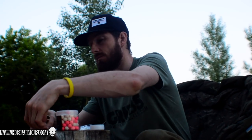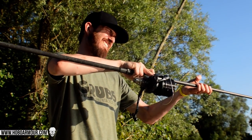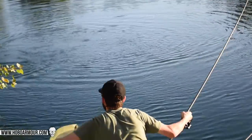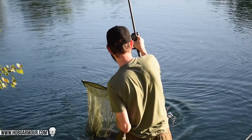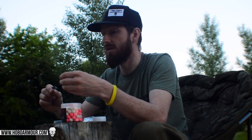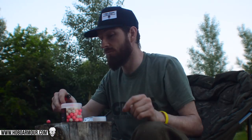So yeah, now this is the third attempt to tie this, because the first attempt, I caught the sturgeon again, the third time. And the last attempt, I caught a lovely 22 pound common. Again, all falling on this exact rig. So yeah, hope that helps and good luck.